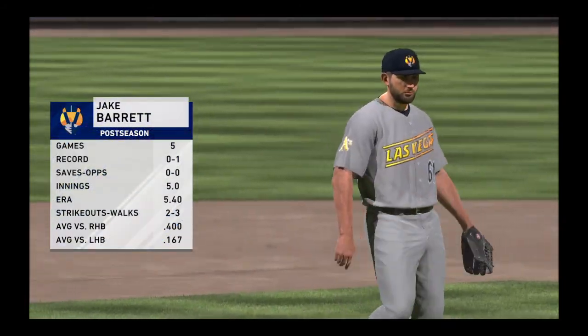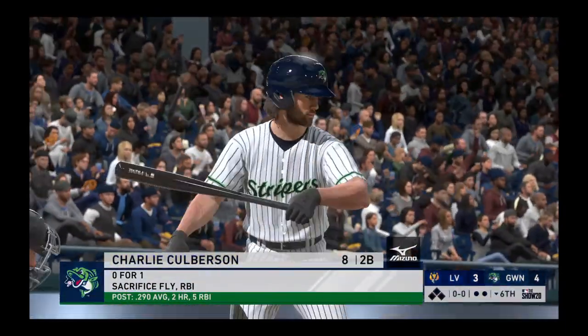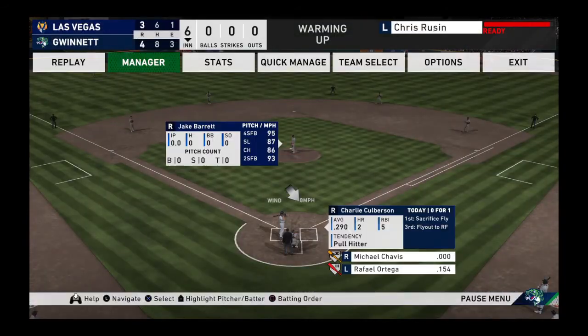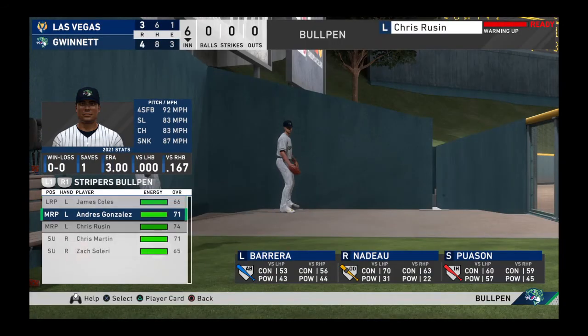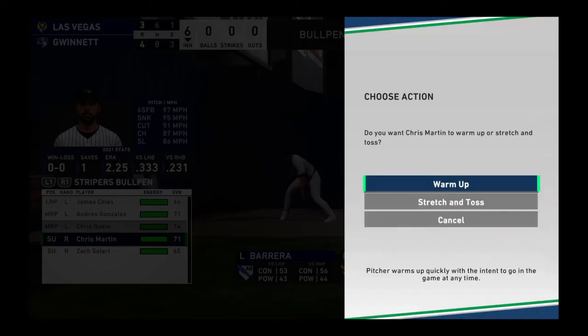Jake Barrett enters to do the pitching in the bottom of the 6th. Bottom of the 6th inning now. Ready once again, Charlie Culbertson. The second baseman, Charlie Culbertson.